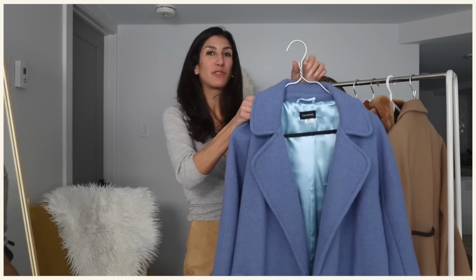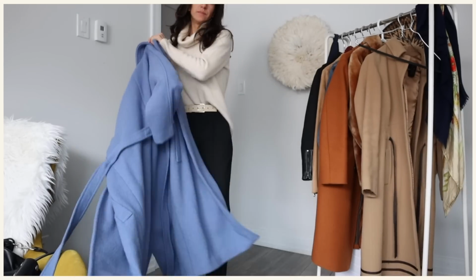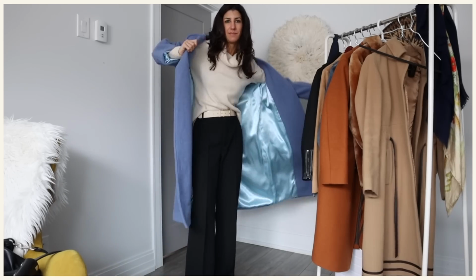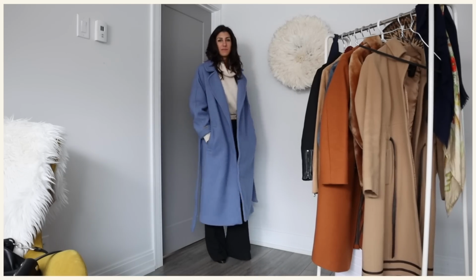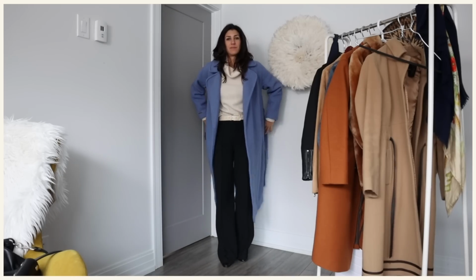So if we're looking at this from a proportion perspective, we've got to be a little bit careful because there's a lot going on here. Big volume up and down, and then a kind of long line. So the way I would style this is either open on a warmer day so that it creates a really beautiful column over whatever I'm wearing. I would juxtapose this with, again, something sleek underneath, either like a tapered or structured pant or something that has a lot of nice, beautiful tailoring, like a trouser.